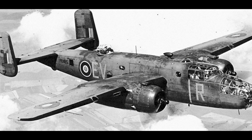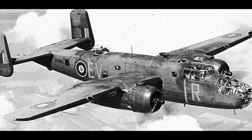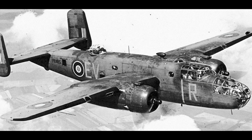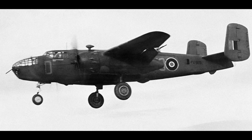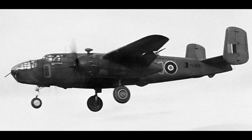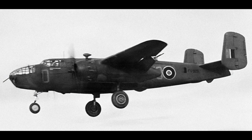Development was continuous. Modifications were integrated directly on the assembly line. For instance, after a few hundred aircraft rolled off the line, engineers decided to significantly increase the fuel capacity. From then on, the standard B-25C could hold 974 gallons of aviation fuel. If a mission called for even more range, additional tanks could be fitted into the fuselage and wings. This added another 710 gallons.